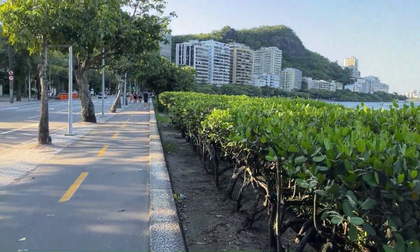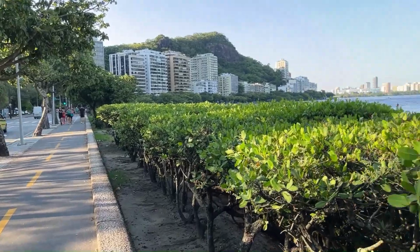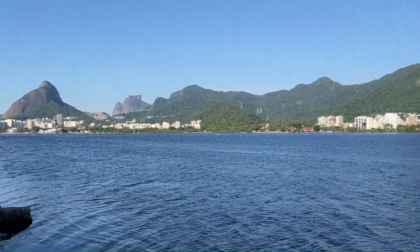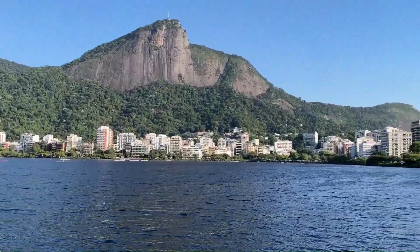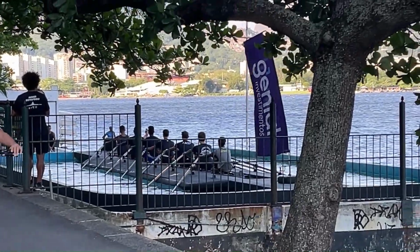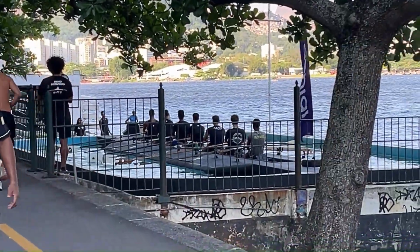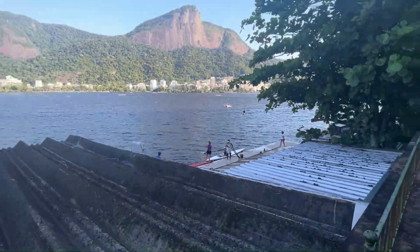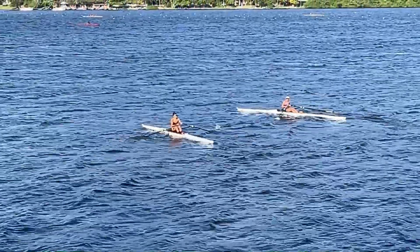Taking a walk in the morning along this popular Lake Lagoa, where a lot of people exercise here. I just love this view in the morning. So this is where they train you how to row in a little pool. Down here they have a rowing dock where you can, I guess, rent some boats. There's a couple ladies rowing.